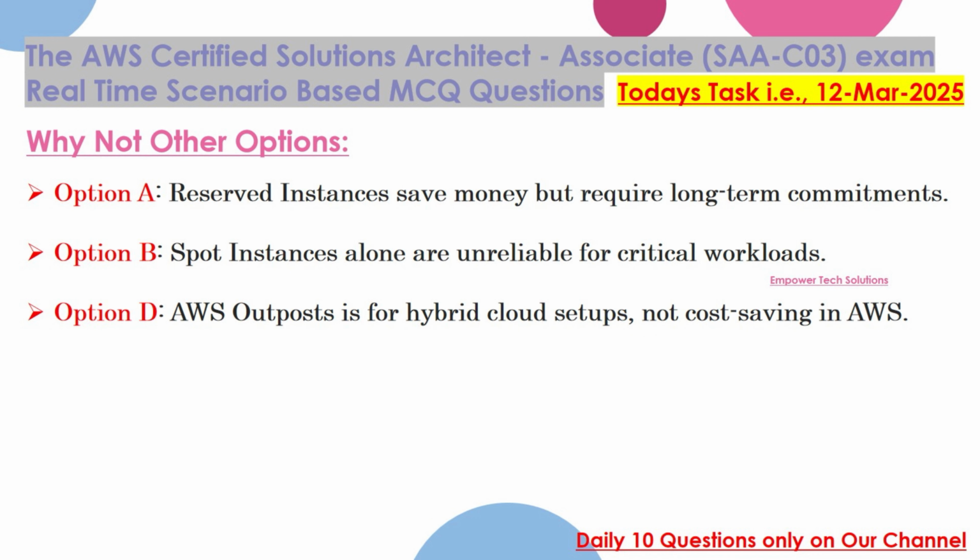Why not other options? Option A, reserved instances save money but require long-term commitments. Option B, spot instances alone are unreliable for critical workloads. Option D, AWS Outposts is for hybrid cloud setups, not cost-saving in AWS.